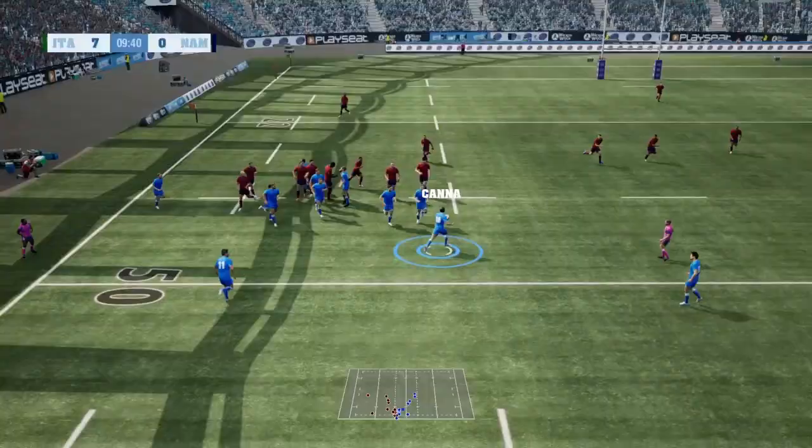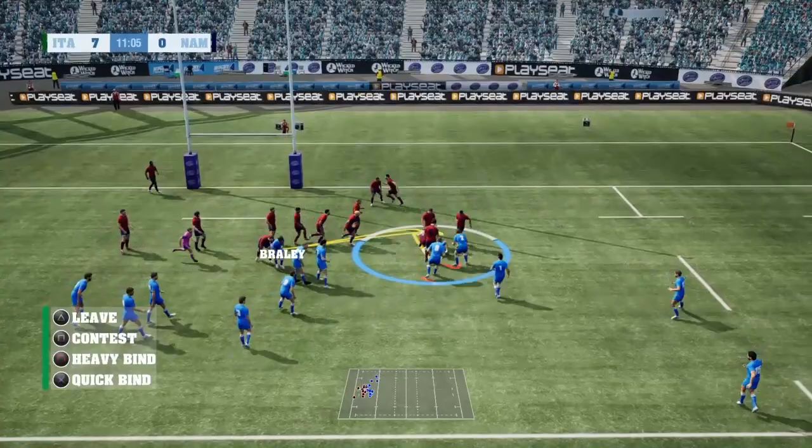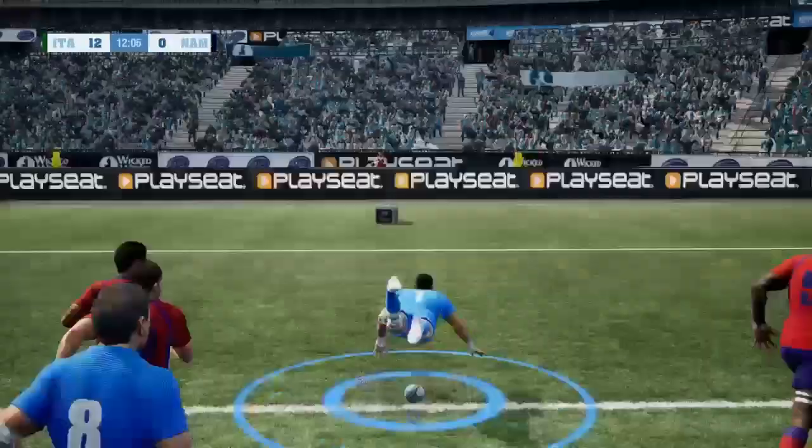Now Braley out to Carlo Corner. And Corner has gone through the middle there. Still going. Beats two defenders. Still going, brilliant offload to Ricciotti. Now Braley out to Benvenuti, back inside to Ficchetti, and he's going to get their second try.